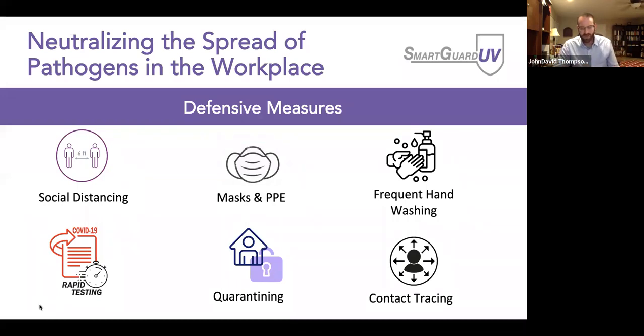If you were to ask the average person in the street back in January what PPE was, what rapid testing was, contact tracing, quarantining, or where they bought their mask, you'd probably get a funny look. We have just adapted, and the world has changed in the past 9 months as we've seen this increase of COVID. Our culture has rapidly evolved over these past 9 months to a year to deal with this impact from COVID-19. And that's become the catalyst for us talking about all these disinfection methods and strategies.